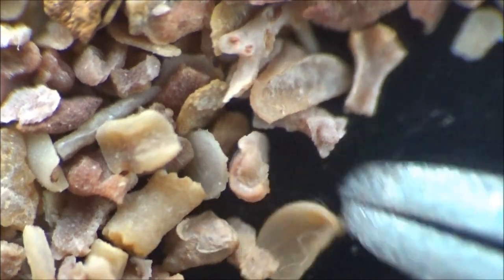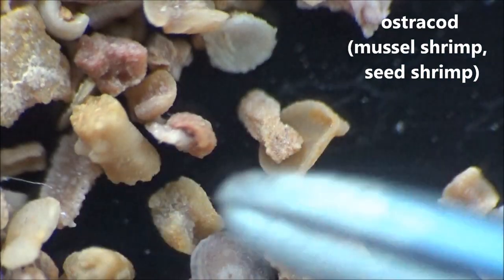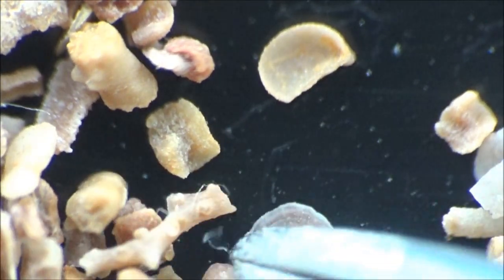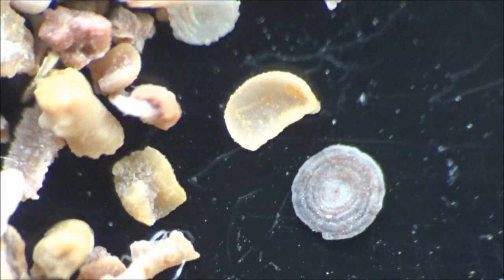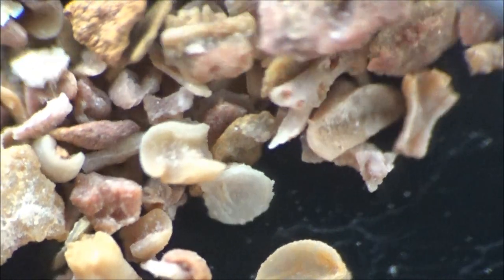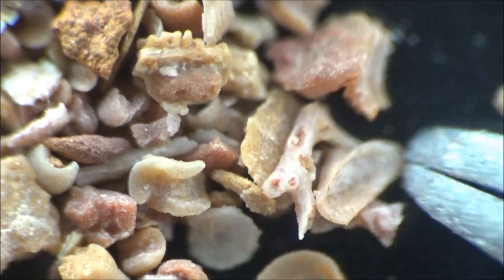Ostracods are also called mussel shrimp or seed shrimp, and there are several thousand living species as well as over 10,000 extinct ostracod species. They can look quite bizarre, and different species adapted various lifestyles. Some feed on debris, some are predators or parasites on marine worms, sea urchins, and even sharks.